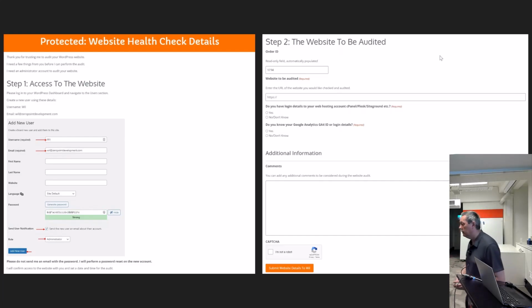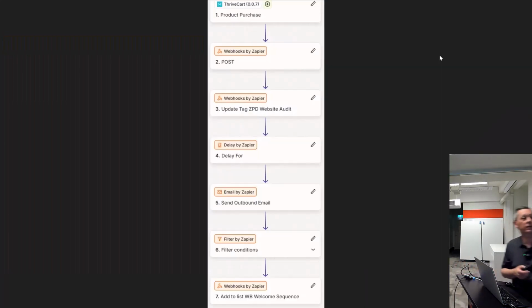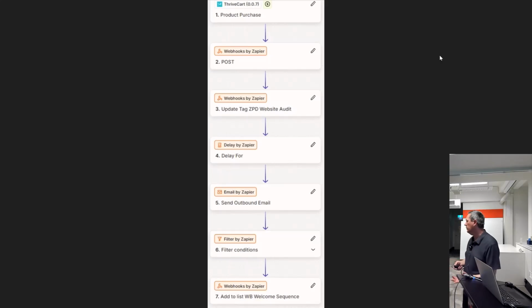When do you give the password after they've paid? No, the password to access this is in the onboarding email that's sent out. It's up here. It says, thanks for your purchase. Here's the next process to do. Here's a link to a secure page with the form. Here's the password.